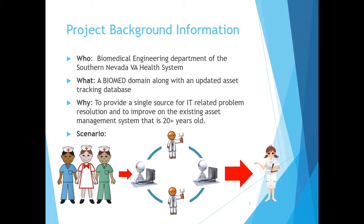The current VA domain consolidates clinical and administrative user accounts and computer accounts into a single domain. This domain is owned and managed by VA IT staff. However, VA IT staff are not allowed to work on devices that affect patient care. This is the sole responsibility of the biomedical staff. The basic rule is if it touches a patient or patient data, then VA IT is not authorized to work on it. This seems like a simple concept.